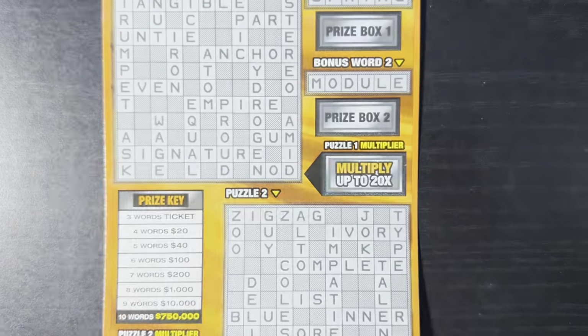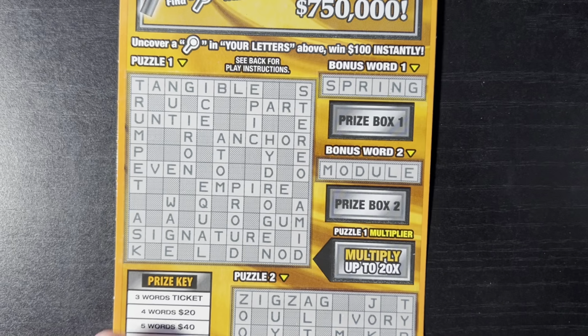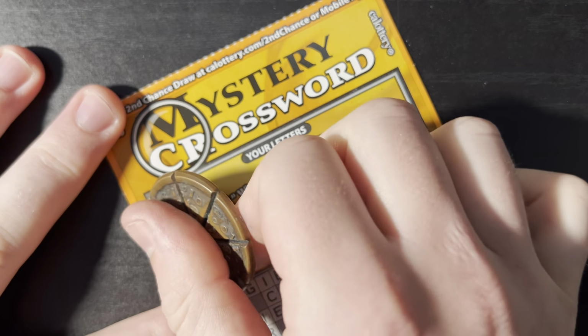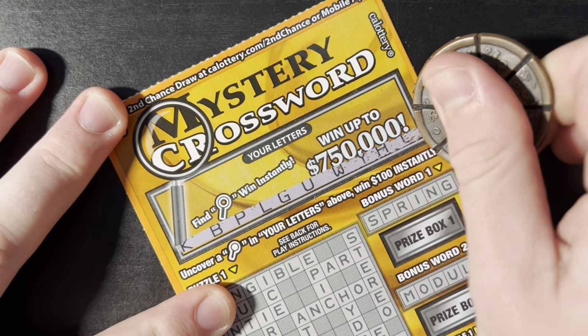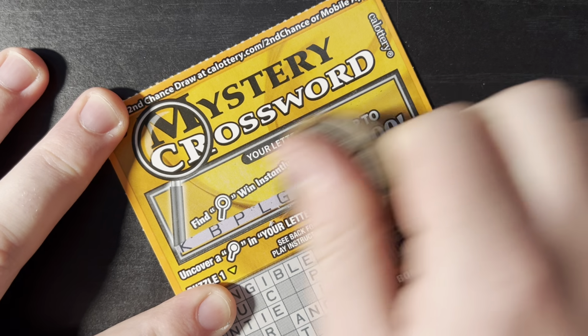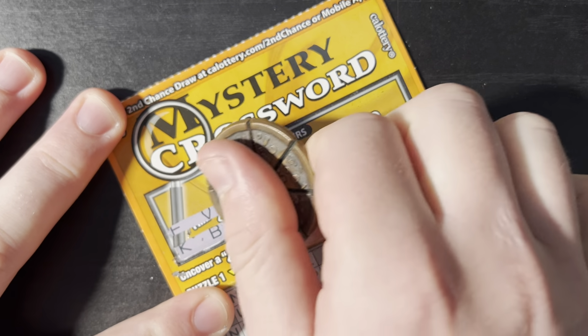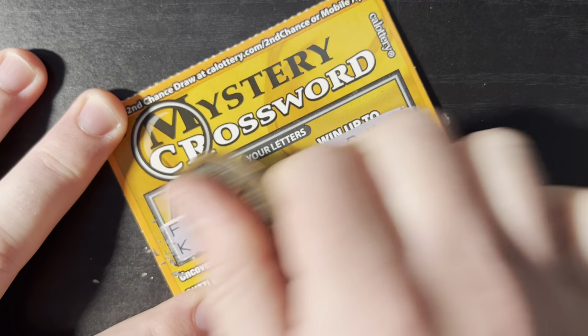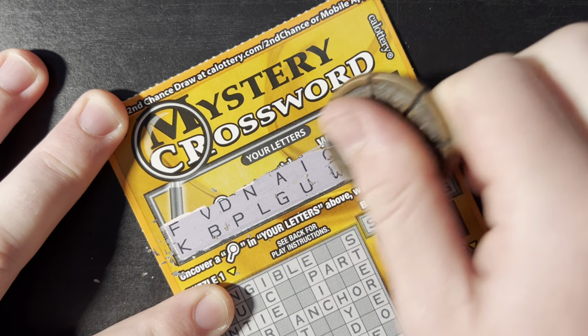Okay, moving on to number 7. Let's find a magnifying glass. That would be cool. Okay, no magnifying. I will find it someday.